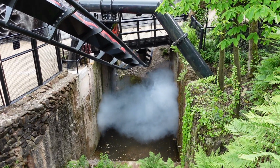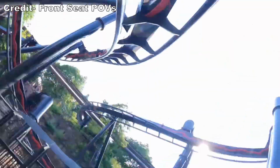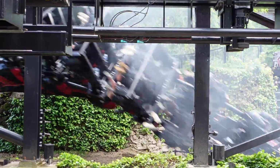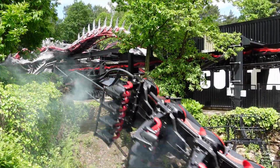And the train rebuilds a lot of speed as it plunges into another underground tunnel. This is filled with fog to disorient you. When you emerge, you have the fourth and final inversion. It is a bizarre corkscrew.